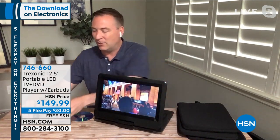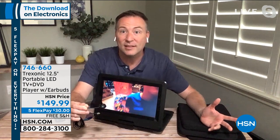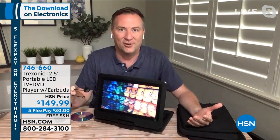And how do you get all these TV shows? A couple of different things. We give you the antenna that it comes with. So your setup when you get this at home is just plug this in. You turn it on. It's going to see that you're connected. And then it's going to find all the channels that are in your area.